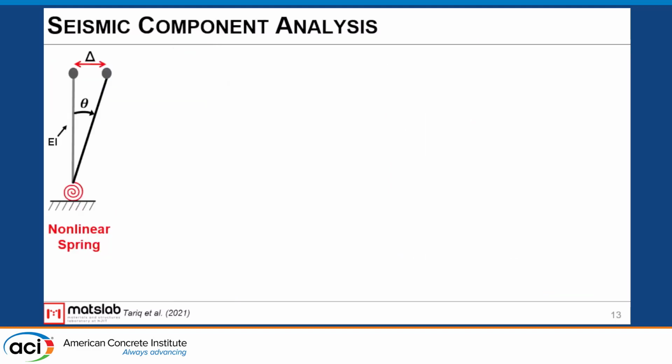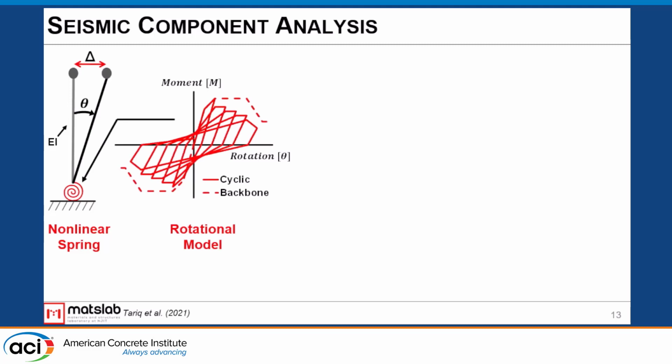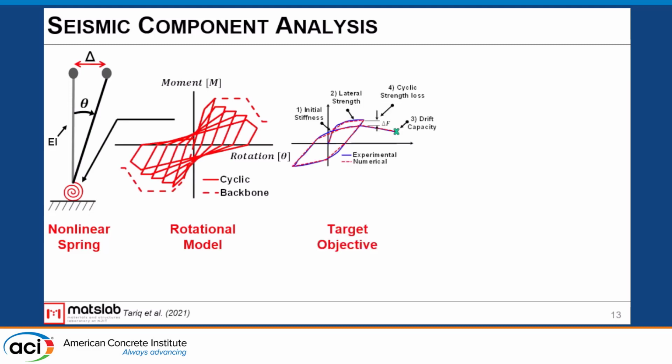Then what we did is we used some of this knowledge for predicting rotation capacities and applied it more at these component level members. So in a component member, we try to lump the plasticity in a particular location. In this case, we used nonlinear springs. It had a rotational model that had different levels of degradation based on the cyclic displacement history.